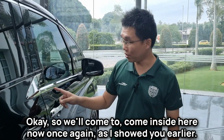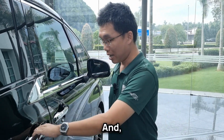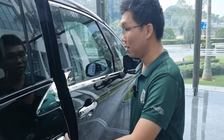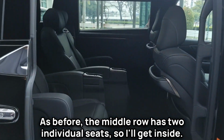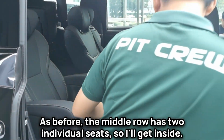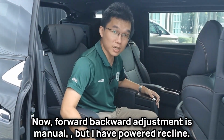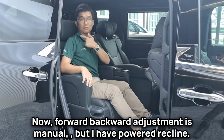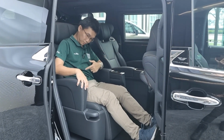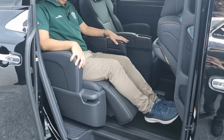Okay, so we'll come inside here now. Once again, as I showed you earlier, at the side here you can see there's the Vellfire logo, and as before, the middle row has two individual seats, so I'll get inside. Now, forward-backward adjustment is manual, but I have powered recline, and also I have power adjustment of this.